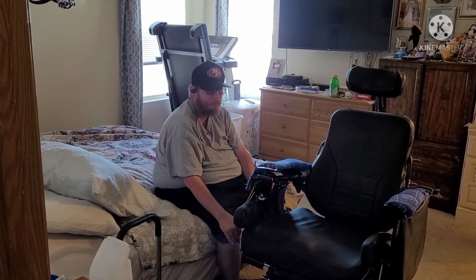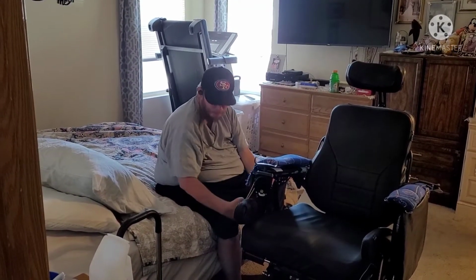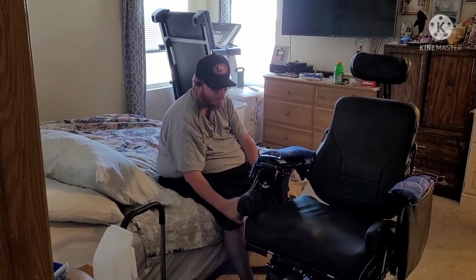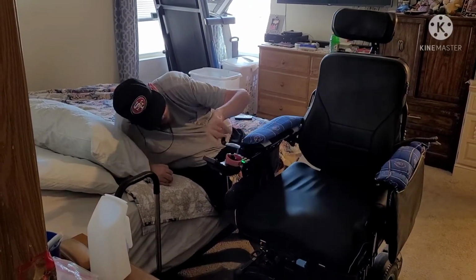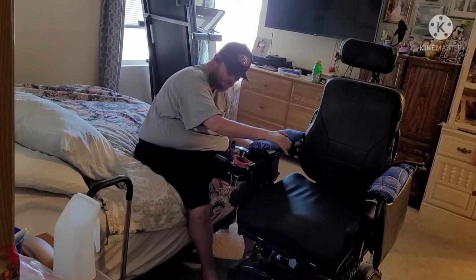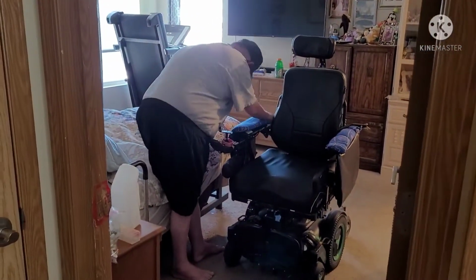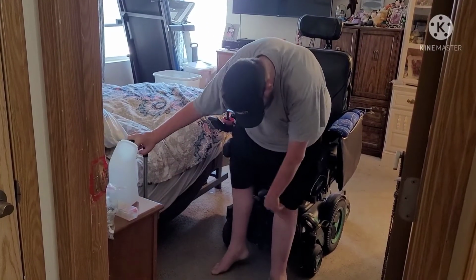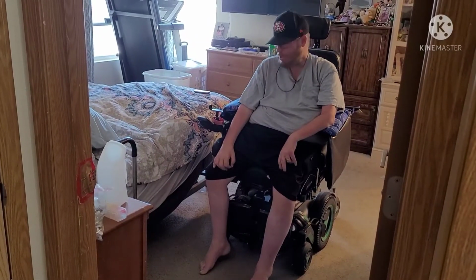That is how I get on the side of my bed. So now, from that point out, I would actually bring the legs up, lay down, do all the stuff. Not gonna show all that, but I will show how I get off the bed. So let me get this all set up real quick. So just like that, now I'm back in my chair.